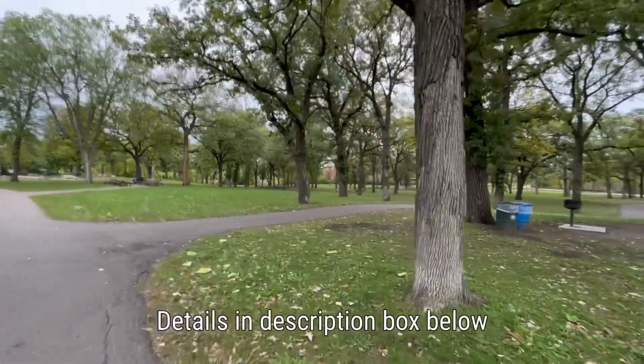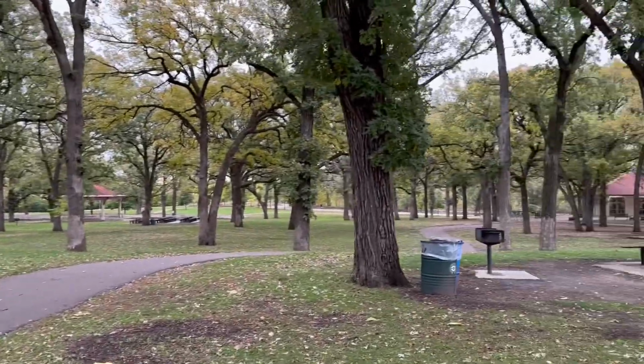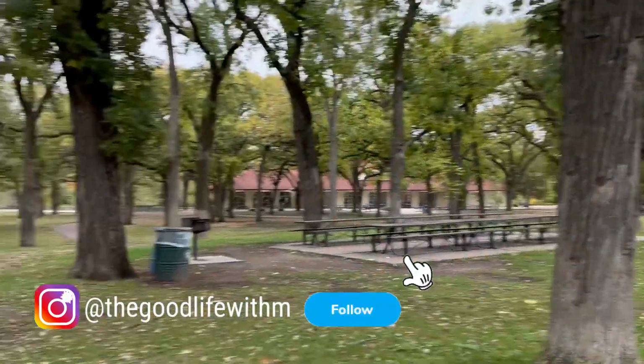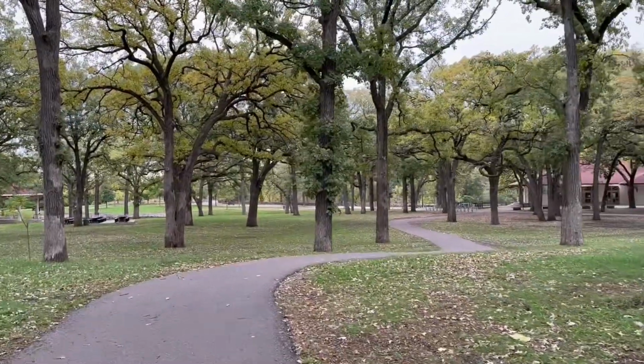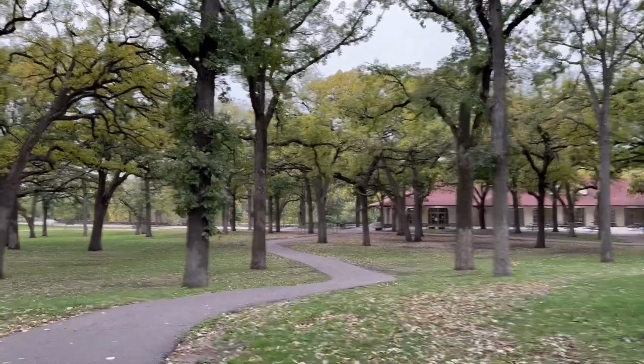Here we're walking through Minnehaha Park, at least part of it. This 193-acre park is one of Minneapolis's oldest and most popular parks and visited by over 800,000 visitors annually. It is free to visit and is open from 6 to 10 p.m. We're here at Minnehaha Park and we are walking to Minnehaha Falls.